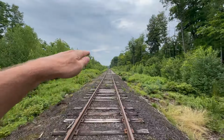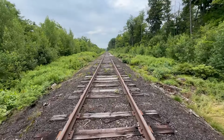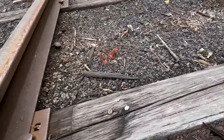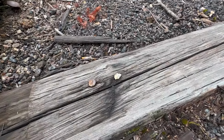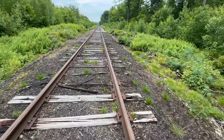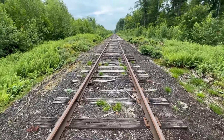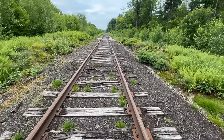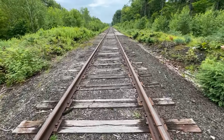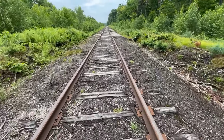Okay, looks like kind of a little bit of a slope right there, maybe. You'll see some more of these nails here. That's what they look like. There's some kind of spikes with the numbers. And I actually have never seen that before. And I'll research that, but I'll ask people in the comments what they think about that, what those are for.